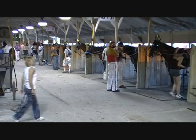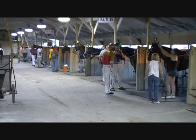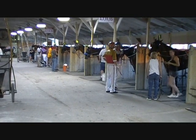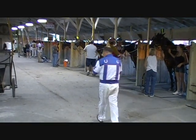Now the starter is just about ready to call for the horses for race 7 tonight at Hazel Park. All the horses are harnessed, have their numbers on, drivers at the ready, and in a moment they will come out of their stalls for the post parade.